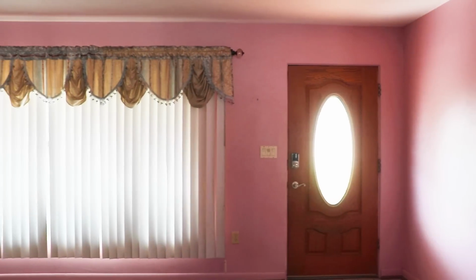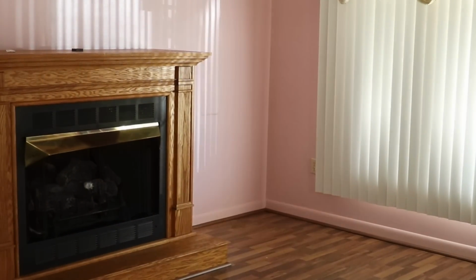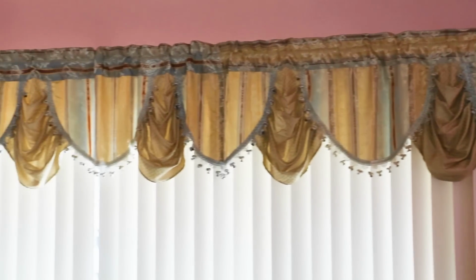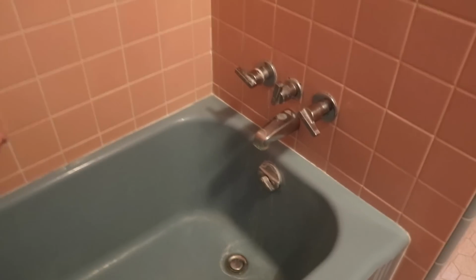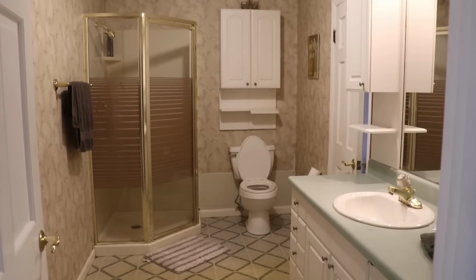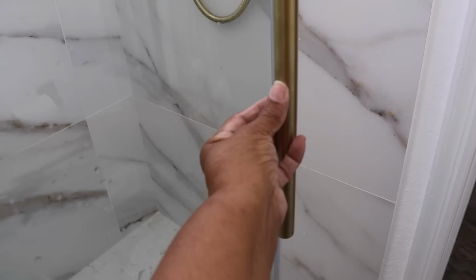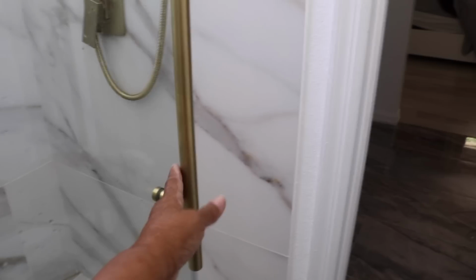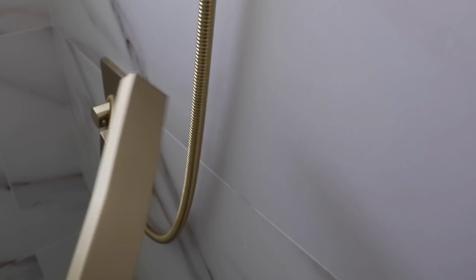Now, are you thinking, can it get any worse, Leah? Well, yes, it can. Beyond the fake fireplace and the terrible window treatments, check out these bathrooms. Blue fixtures and pink tile. And if that weren't bad enough, check out this 80s bathroom. No worries, folks, because that's what this video is all about. I'm going to install luxury bathrooms throughout the house, and I'm going to take you along and show you step by step how I'm doing it so you can replicate the same results in your home.